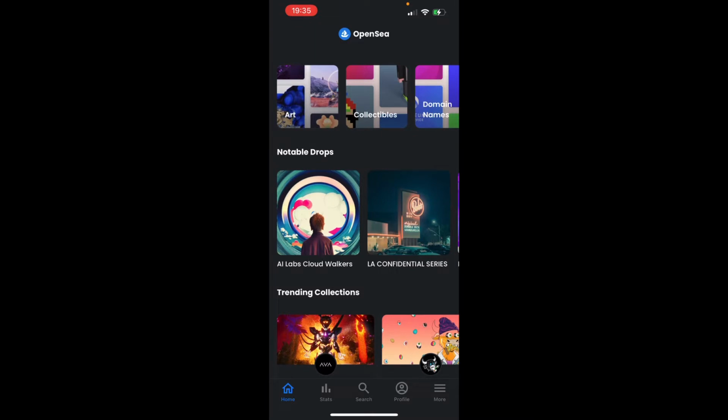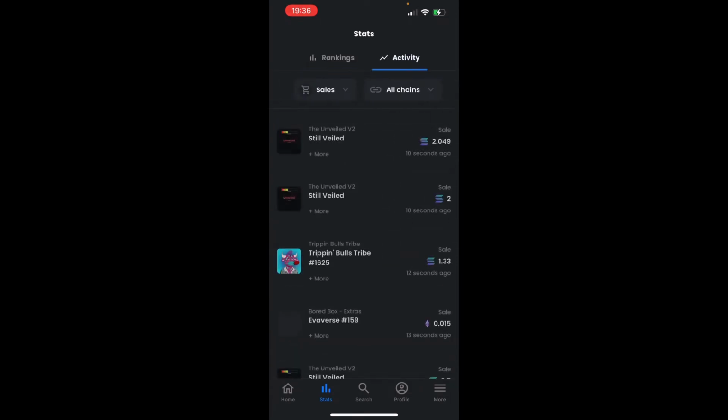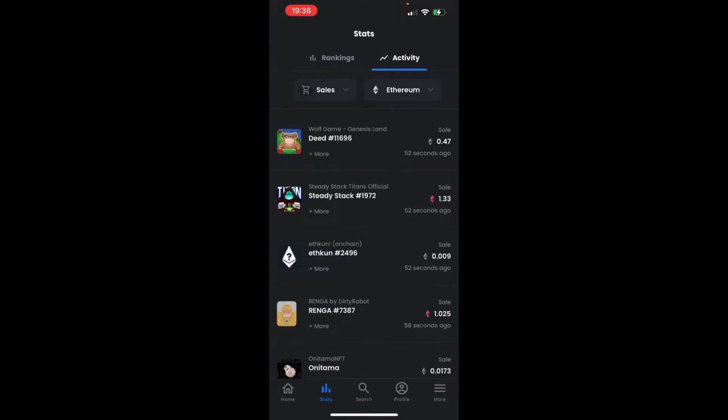So first things first, you need to have an OpenSea account. I would recommend using MetaMask to hold your Ethereum, but it is personal preference. I just find MetaMask works best when you're transferring it from the phone to the PC, because I don't believe you can buy NFTs on the phone. What I like to do is go over to stats, go into activity, and just see what sales have been made recently. I like to change the chain to Ethereum, but as I said, it's personal preference. This is just what I do.